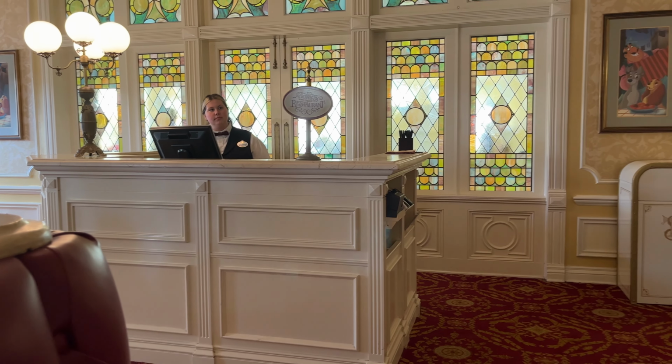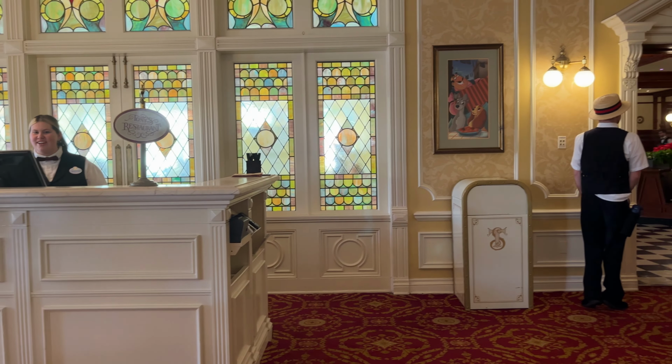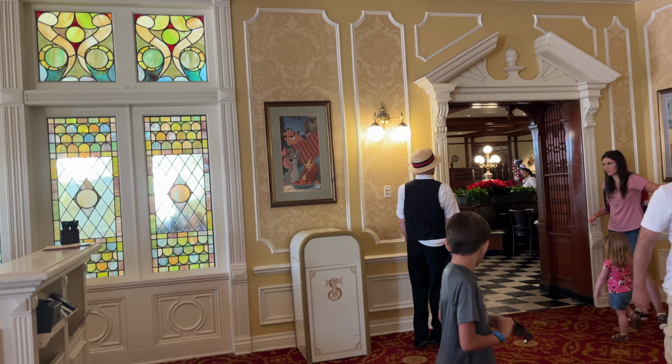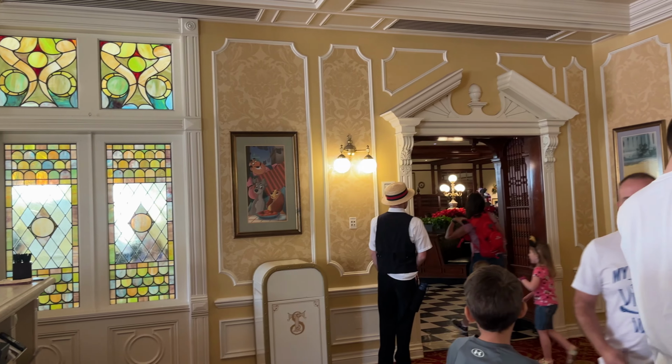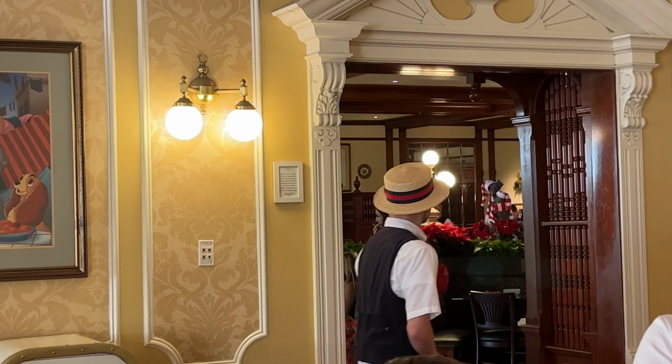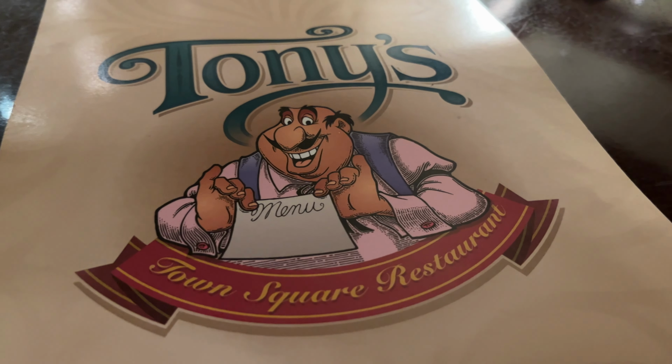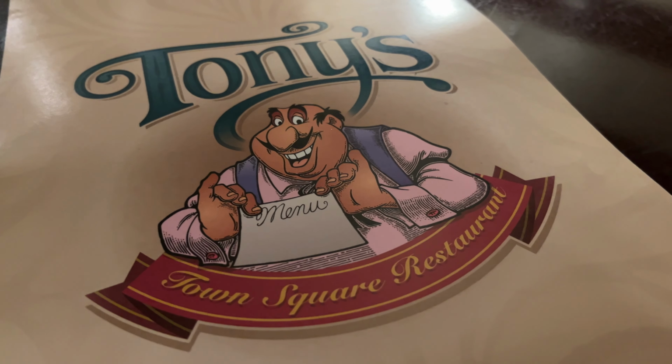That, on top of a very mixed bag of poor menu decisions over the years and hit-or-miss service, has left this restaurant as one of the more lackluster table service locations in Magic Kingdom over the years. It being 2023, I certainly wanted to try my hand at this location once again to see if there were any changes for the positive.